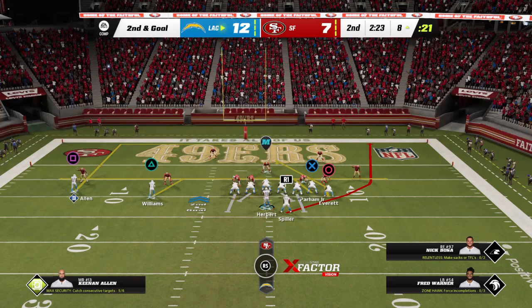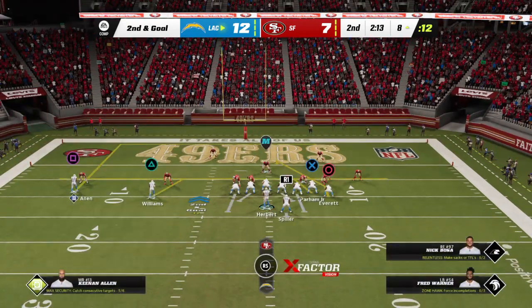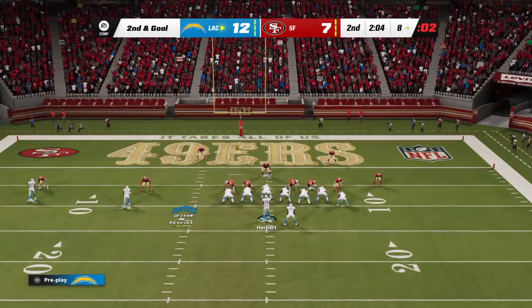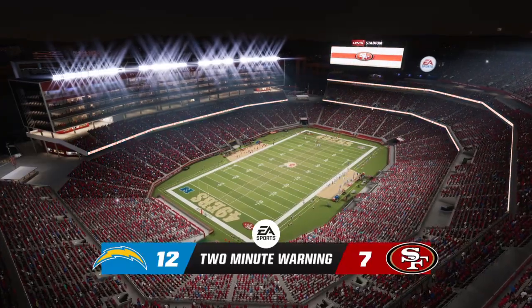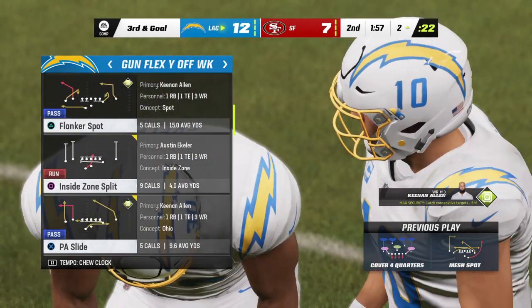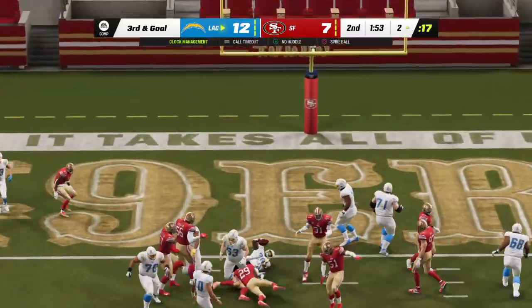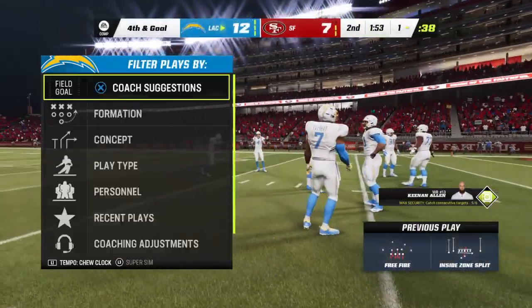Here's second and goal, operating from the 8-yard line. With it, looking to pass, buying time to his left, and he takes this down to about the 2 before going out of bounds. 1:57 to go in this first half on EA Sports. The line of scrimmage is the 2 here on third and goal. Eckler now between the tackles, and he gets halfway there down to the 1-yard line. The 49ers now going to use the first of their timeouts. So as they take it over, we step aside.